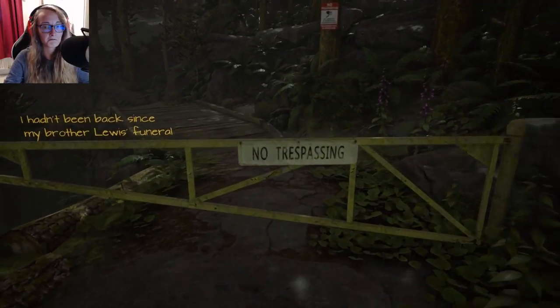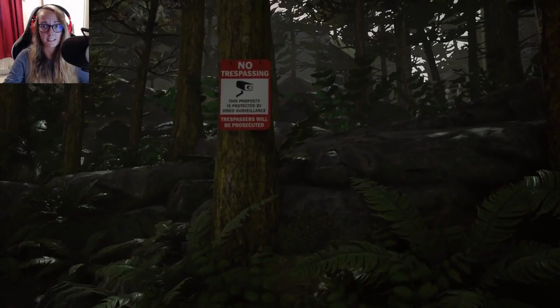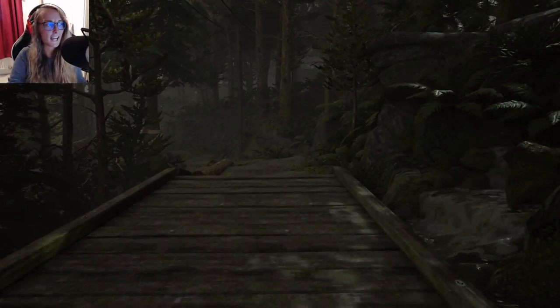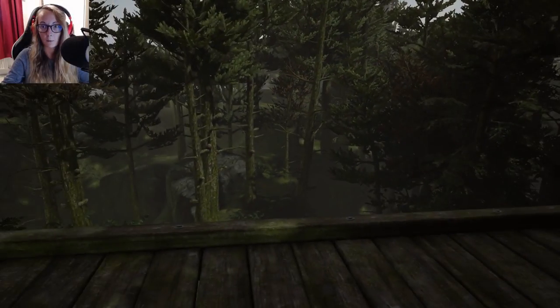Oh, Lewis. So she's the only one alive. No trespassing. Okay, well, this is my home, so is it technically trespassing if it's my own home? Ooh, can I just stay here? It's gonna make me need a wee if I stay here.